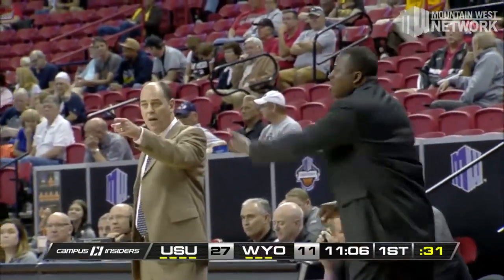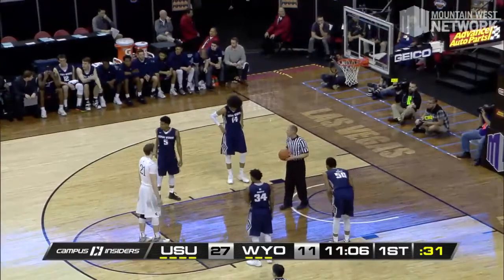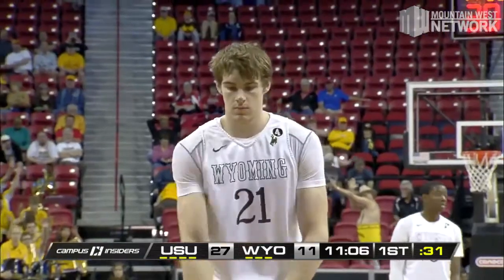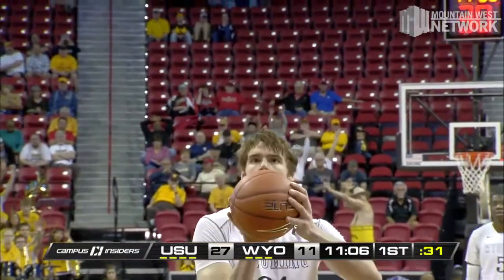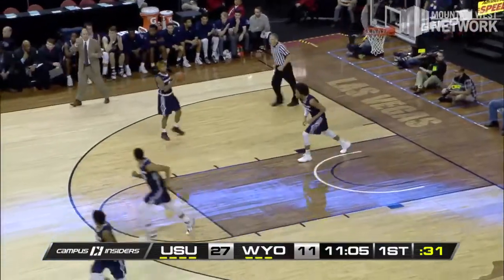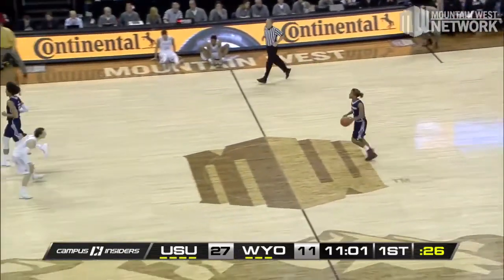He's had 36 attempts at the free throw line this season, converted 50%. Let's see if he can go 1 for 2 as average. Can't get either. Rector.